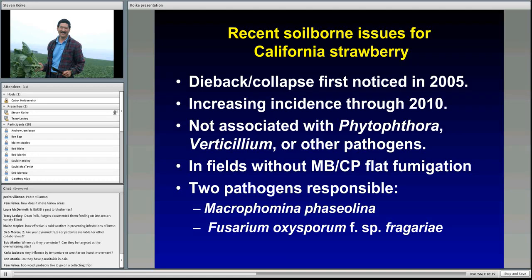And the other important association here, almost without exception, these are occurring in fields that no longer receive the traditional fumigation treatments. So in California, of course, our industry has really relied on methyl bromide and chloropicrin flat fumigation, meaning we're applying that fumigation to the entire field, not just to the beds, and that practice has really made it successful in terms of yields and dollar value. These new problems are occurring in these fields that no longer receive that traditional flat fumigation, either because of cost or, of course, the change in the regulations and with methyl bromide on its way out. So those factors, not associated with previous pathogens that are known to occur, and occurring where we no longer fumigate in the same traditional way, these are really hallmarks of these new problems.